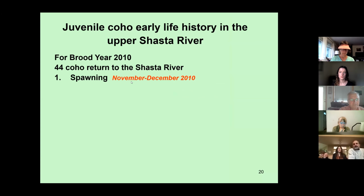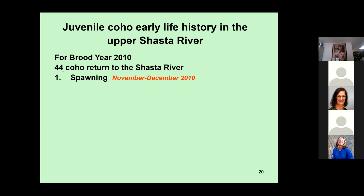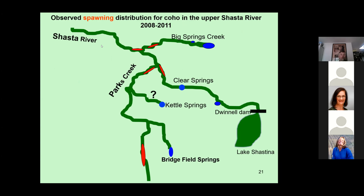So I wanted to take you through a brood year and tell you about what the fish are doing at different seasons. So just for this example, we're going to use 2010. We had 44 adults come back, and they laid their eggs in the gravel in November and December of 2010. This is where they did it for the most part.